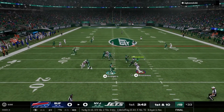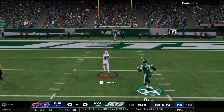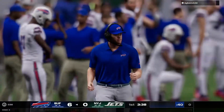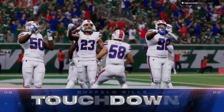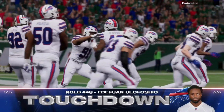Trying to shake off the interception. Caught him deep behind the line. Oh, the ball is out! And this is scooped up by the Bills. And what a way to begin the scoring, Brock, as they take it back for the touchdown. The Bills capitalize on that turnover and take the lead.